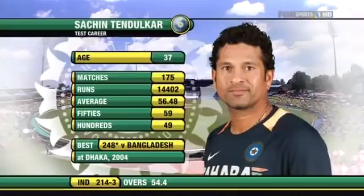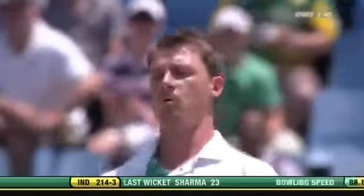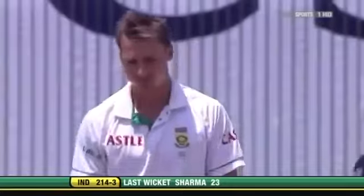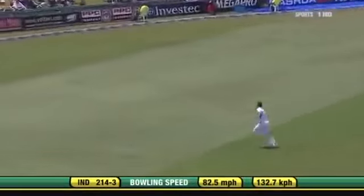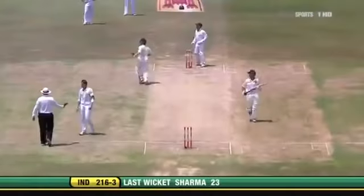Sachin Tendulkar has come out to the middle with a job on his hand. India are battling to save this Test match, and he's up against 10. Tested with a bouncer. Cranking it up now, Dale Steyn. He will be to Tendulkar. Tendulkar off the mark. Gets a couple of runs and that'll end the over.